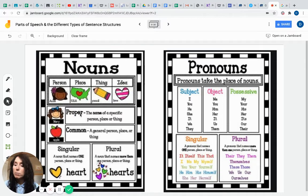So proper nouns would be like the name of your state, the name of your city, the name of your country, the name of the month, the name of your favorite grocery store, Walmart or Smith's or Super Target. They all have something in common. Proper nouns always require what? That you capitalize the first letter in their name. Good. Common nouns don't capitalize.